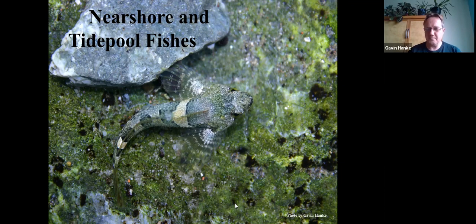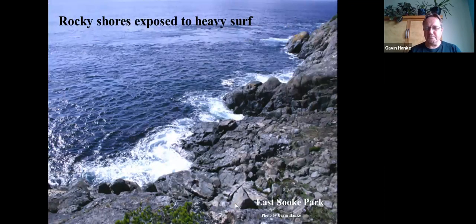And they range in color through browns and grays, but it's probably the first fish you'll see when you walk down to our coast. Now, I'm going to show you a couple of different environments in this talk. And most people, when they go in the intertidal, think about rock pools, tide pools.